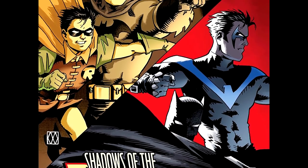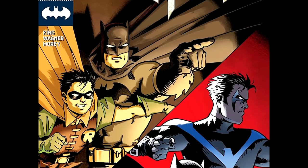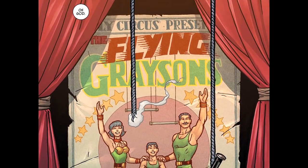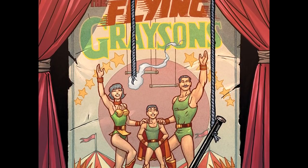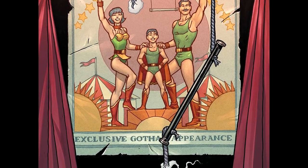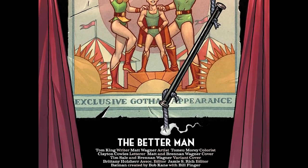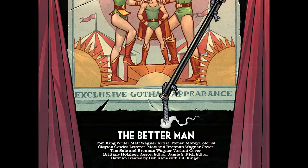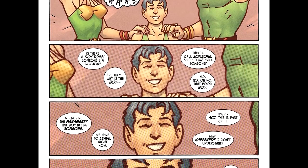So this issue is called The Better Man. The writer is Tom King, the artist Matt Wagner, colorist Tamu Moray. Dude, I am so sorry. Clayton Cowles did the letters. I got that one. Matt and Brennan Wagner did the cover, and a variant cover by Tim Sale and Brennan Wagner.